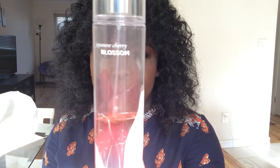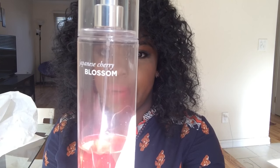Let's get to this video. Okay. All right. So the first perfume, and I am not doing this in any order whatsoever. I'm just going to show you random ones, not by brand or anything. So I'm going to start with the body mist. This is one of my favorites. It's the Japanese Cherry Blossom.